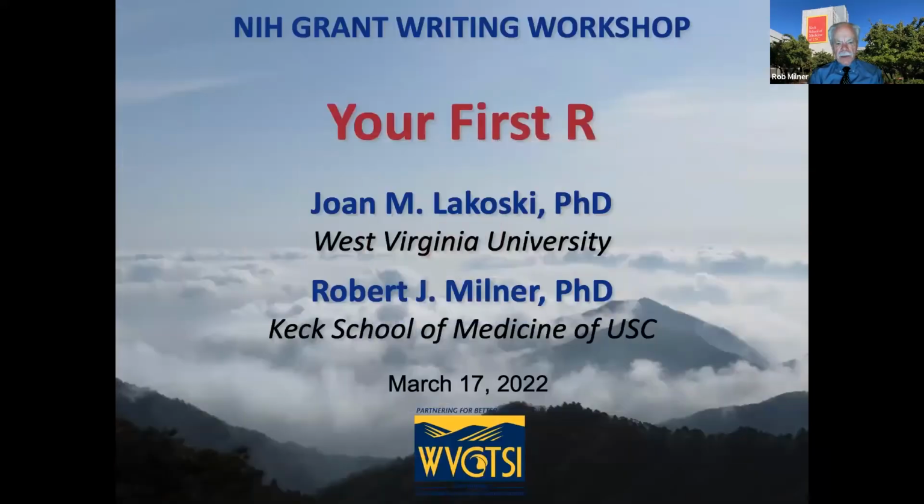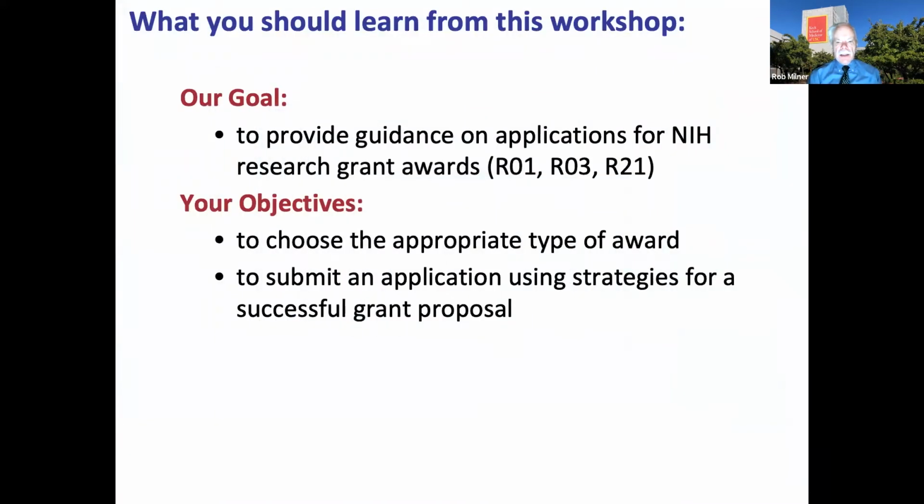So this session will focus on your first R. How do you make that step to your first independent research project from NIH? We're going to give you guidance on applications, and we're going to focus on applications for 3 award mechanisms in the R series, the R01, the R03, and the R21. Your objectives are to choose the appropriate type of award for your particular situation, the kind of science that you're doing, and to submit an application using strategies that will provide, hopefully, for a successful resolution, successfully getting funding.